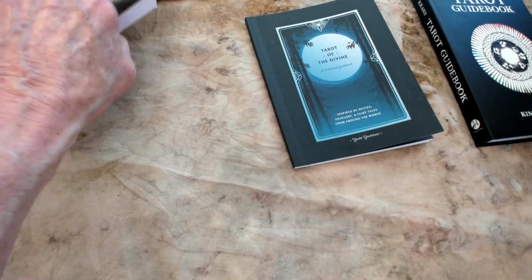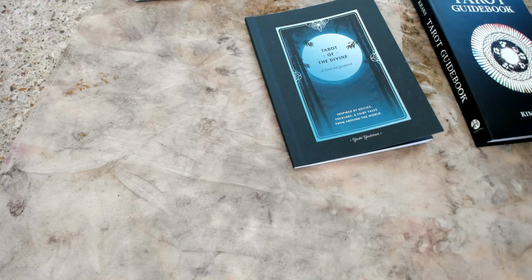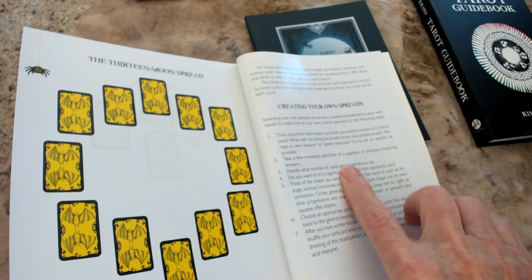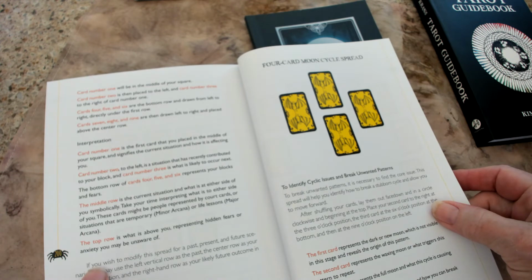Let's look at the Shadowlands. Just trying to find some interesting spreads here. Okay. Shadowlands has some spreads as well as some advice on creating your own spreads. So that's kind of nice.